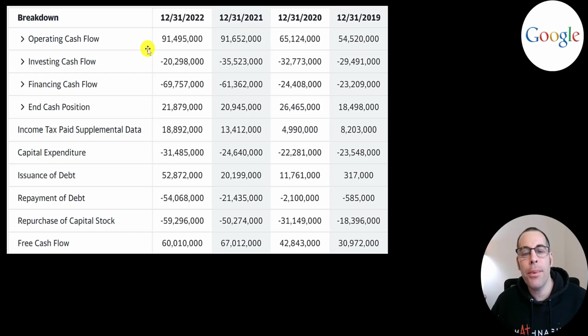You could think of operating cash flow as net income converted to cash, because net income is your accounting profit or loss. It's not actual cash. So you can see they generate a ton of cash flow, 91 billion in 2022, slightly lower than 2021, but still an amazing number.